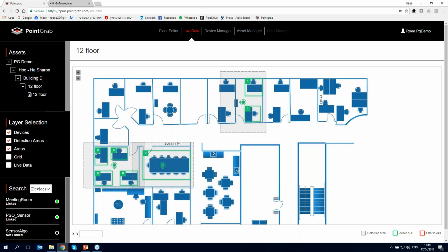So again, it's an inherent part of the algorithms of the software. Once we commission these areas of interest, we commission them according to the field of view of that sensor. Each sensor obviously knows its XY location, and we build these areas of interest. Each area of interest has its own XY coordinates, and based on that, they report back to the sensor. Okay, got it.